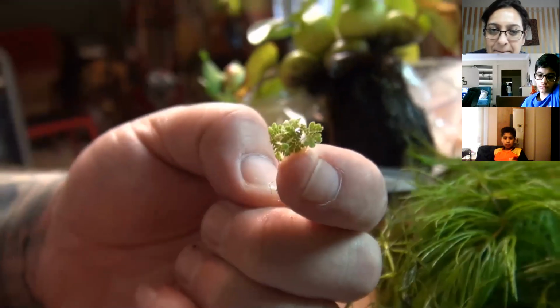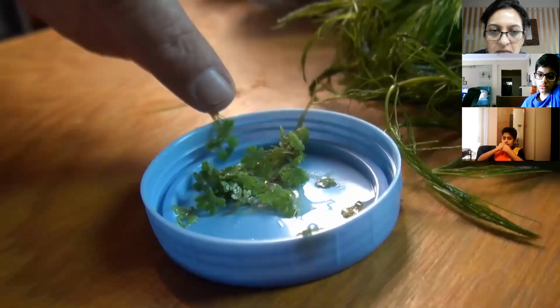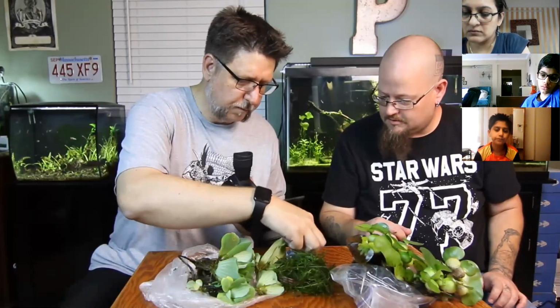Yes, it has a chance in optimal conditions to turn into a big giant mat in your tank. But if you remove it at regular intervals, you won't have any problems. Water treatment plants actually use it to pull heavy metals and things out of the water, so it is great for your fish tank health. It's really pretty, a lot prettier than duckweed and stuff.